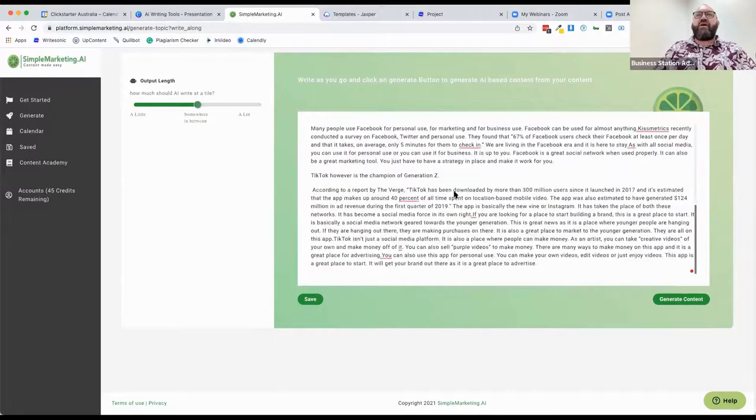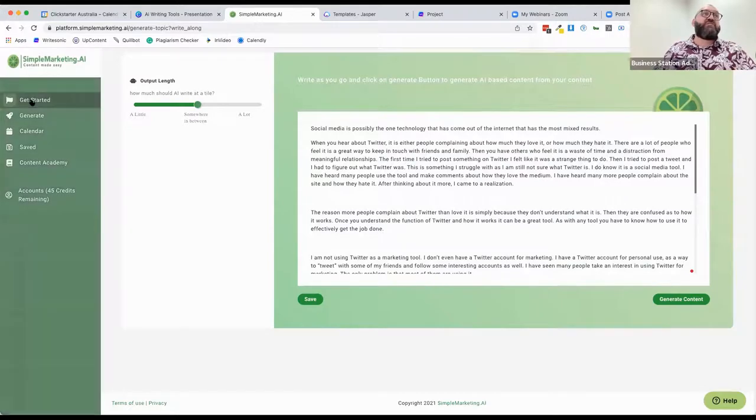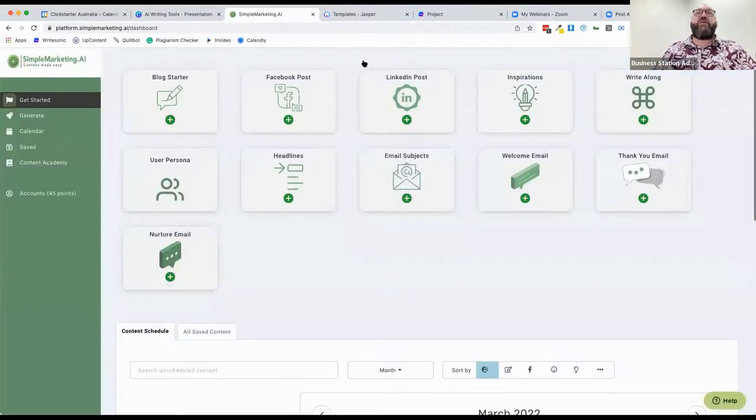So that's pretty cool. I can pick that up now and just copy and paste it into Word or whatever tool I want and start working on it. So it's a great tool for doing that. There's many more in there. We need to move on to our other tools.